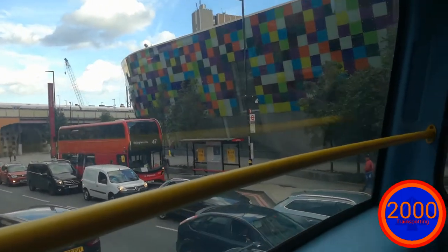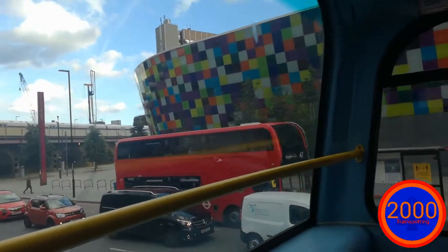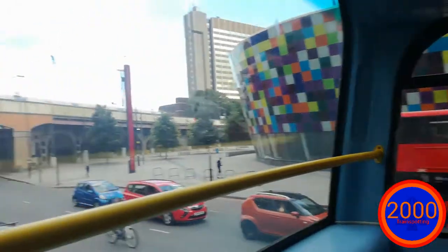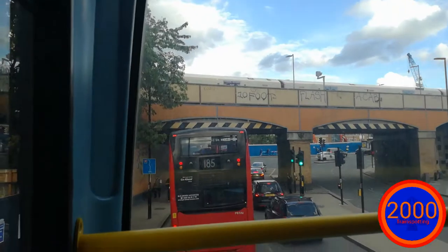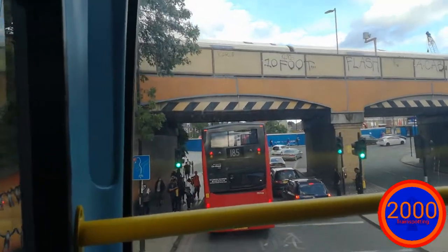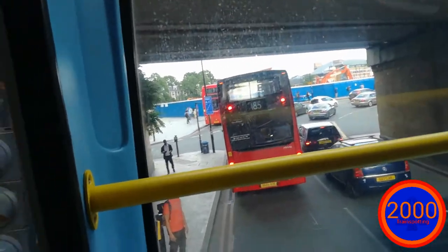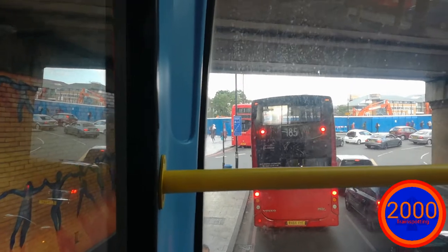Over there is a B5 full-H, an MMC bodied B5 full-H, 13095, working a 47 service to Liverpool Street. And we're gonna blow the roof off the place as we go through the bridge. Eventually.